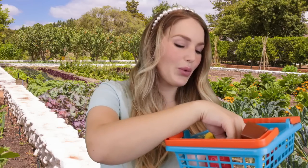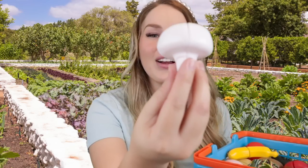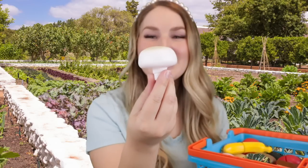Okay, these are so yummy. It's a mushroom. And this mushroom is the color white. It's the color white. Oh, I love having mushrooms when they're sauteed. Ooh, so yummy. I even like to eat them raw with some ranch. So yummy. I'm gonna sneak a little bite. Mushrooms are so good. Okay, let's see what else I have.